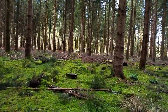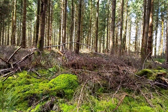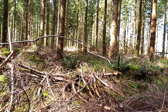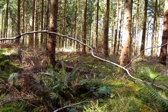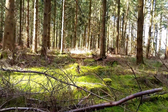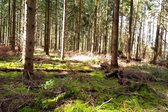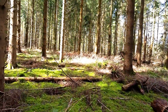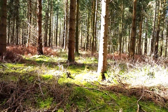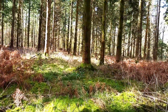Ooh, I see a little bit of a gap there. I wonder if I can just navigate under that fallen down branch. There's a bit of a challenge. Yeah, I think I can do that. There we go. Ooh, just about done it, I think. Ooh, that was close. That was a bit closer than I actually wanted. But still, we done it. It's a bit of an obstacle course, this one, isn't it? As they all are, really. But it's fun.